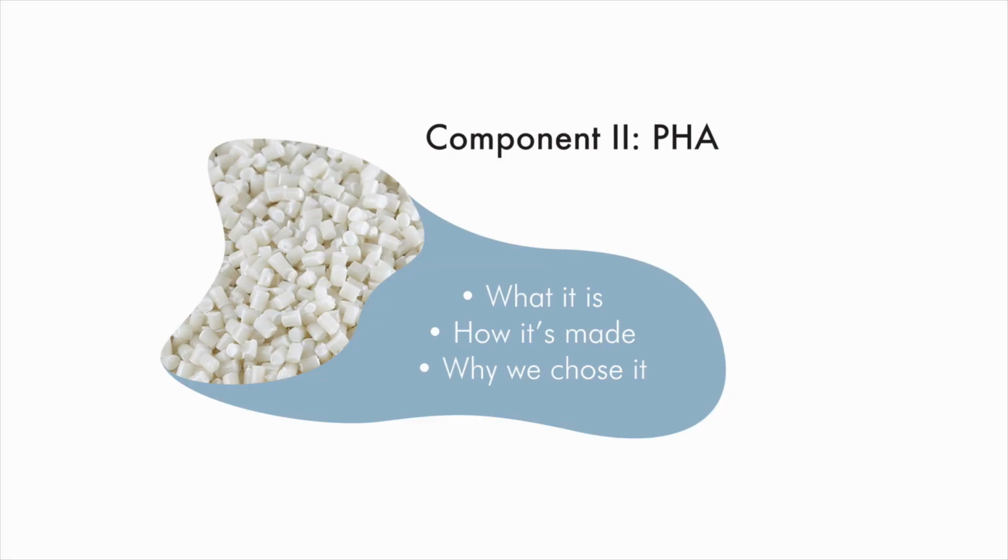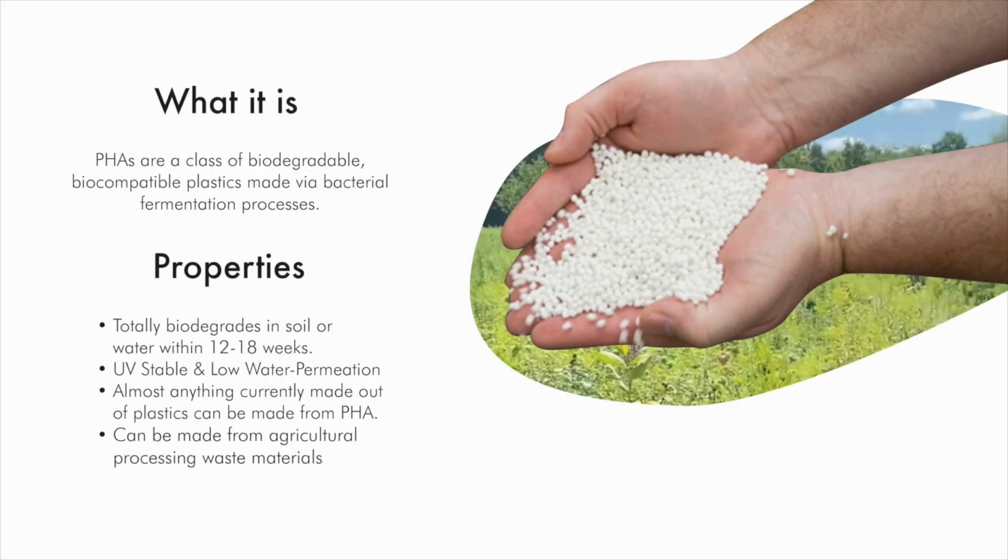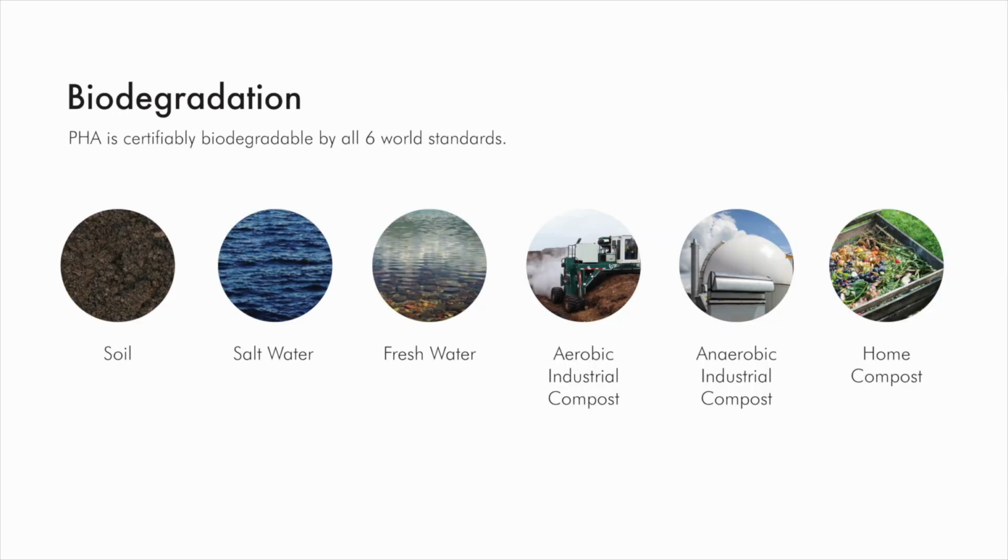Our second component is PHA. PHAs are a class of biodegradable and biocompatible plastics made via a bacterial fermentation process, aka with live microorganisms. Let's take a closer look at what we mean by biodegradable. PHA is certifiably biodegradable by all 6 world standards. This separates PHA from PLA, which degrades only under industrial composting conditions and does not degrade in marine environments.